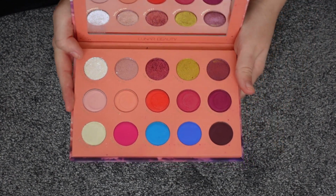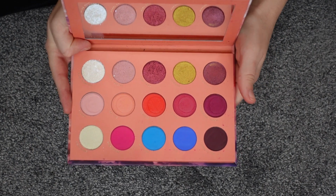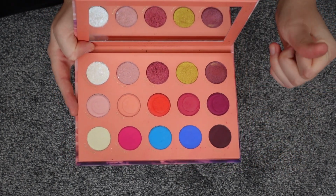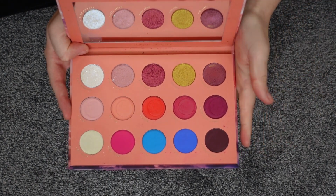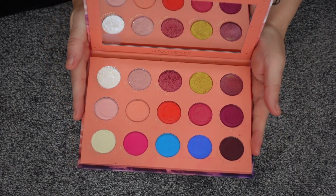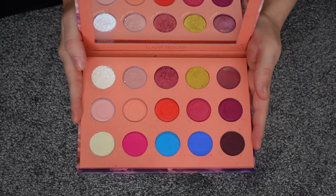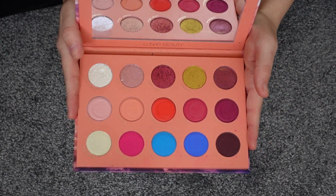I do find though that since this palette is very pink heavy, I mean there is the pop of blue and gold, but even though it is pink heavy, you can get pretty samey looking looks with it. I don't really mind because I love these colours and pinks just make my heart very happy.